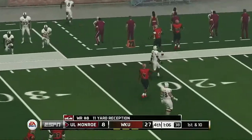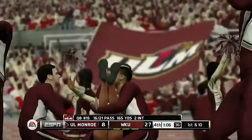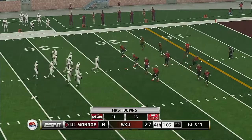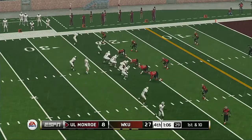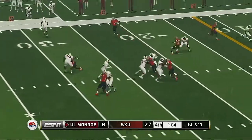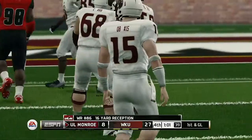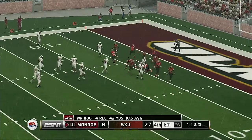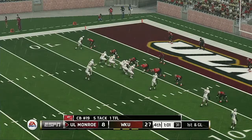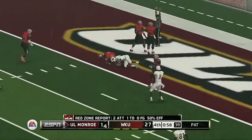And a nice catch there before he stepped out of bounds. First and 10. Ball on the 22-yard line. Big play there, and now they're looking at first and goal. Quick strike to the receiver. Touchdown.